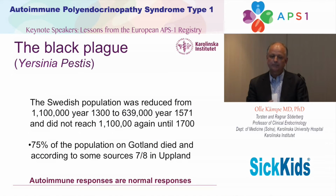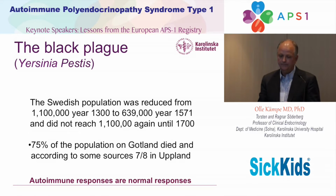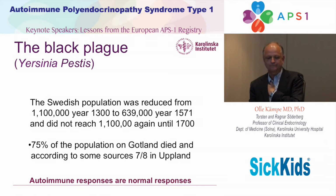Another example is the Black Plague in Sweden. Sweden has always recorded its citizens very carefully. So already in the 14th century in Gotland, we know that 70% of the population died. And in Uppland, where I come from, 7 out of 8 died from this disease, which is a bacterial disease that can be treated with penicillin. So the conclusion is that autoimmune responses are normal responses.